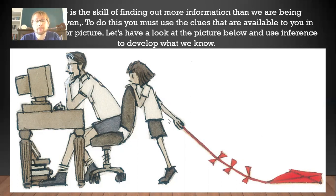Maybe the dad isn't always as interested in playing with his daughter as she wants him to be, because he's very fixated on his screen, isn't he? He's not turning around to look at her. Or maybe they're just in a situation where the dad has got to work and he would love to be out playing with his daughter, but he can't at the moment.